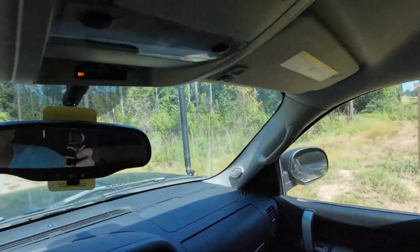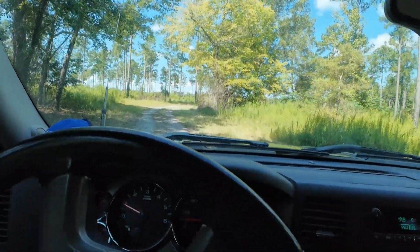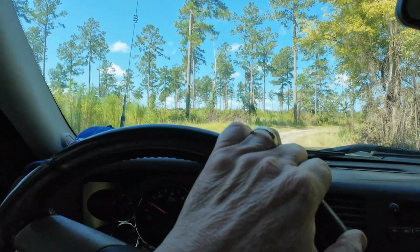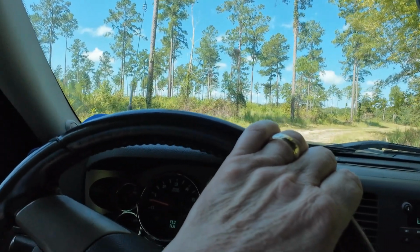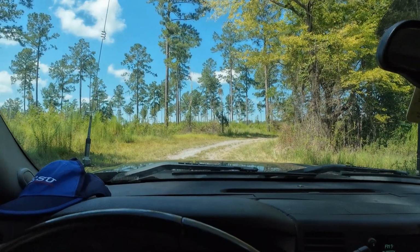This is the dove field, but this is okay. This is going to be close enough for what I need. I'm gonna just come over here, kind of in the way, because it's not dove season. Yeah, probably just park right here. Alrighty, well, we turned the air conditioner back on.